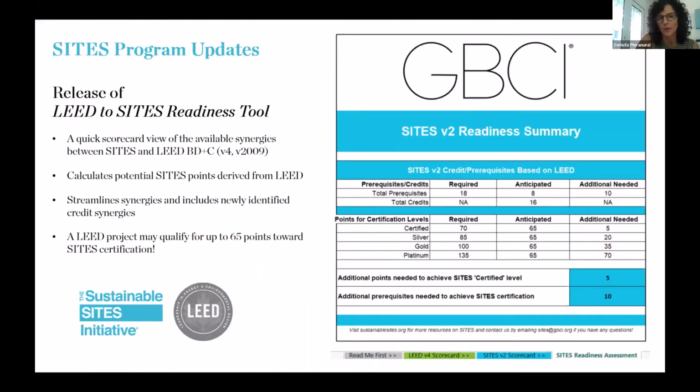Many of you might know that sites and LEED can be used in tandem, and to help with this connection, in June, we released the LEED to Sites Readiness tool. The main purpose of this tool is to assist LEED project teams to quickly assess their readiness and identify the gaps toward achieving site certification based on the LEED credits they have achieved or anticipate achieving. In developing this tool, we also further streamlined the synergies and also identified new LEED credits that comply with sites credits, in addition to the ones originally identified in the 2016 synergies document.